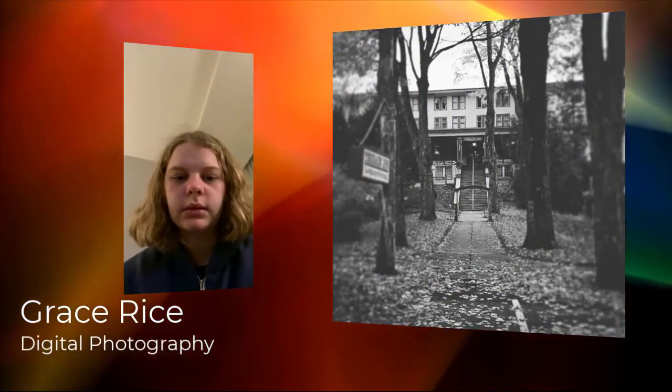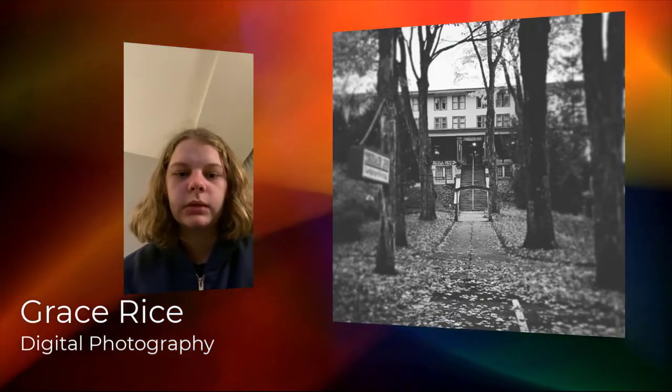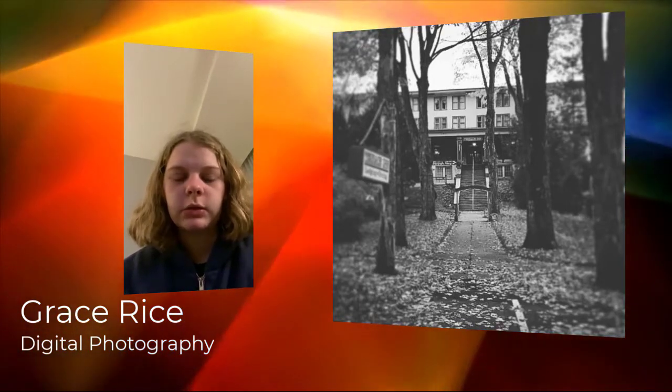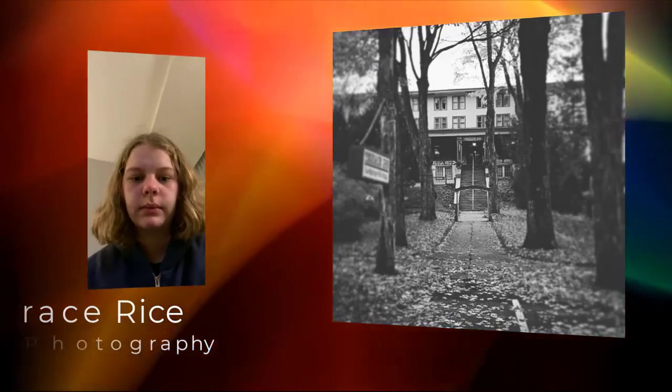Hello, my name is Grace Rice. I'm in 12th grade at Henry Ford II High School. I made this photo when I was in photo one. It is basically about seasons change and the contrast of the different colors of the seasons.